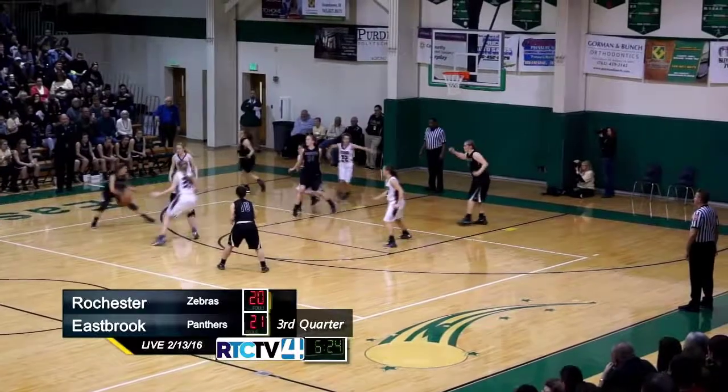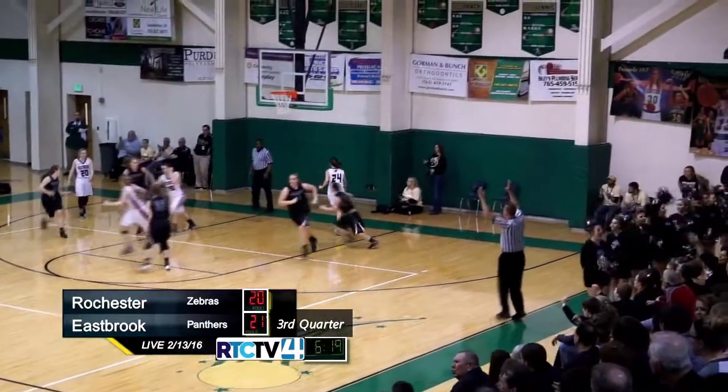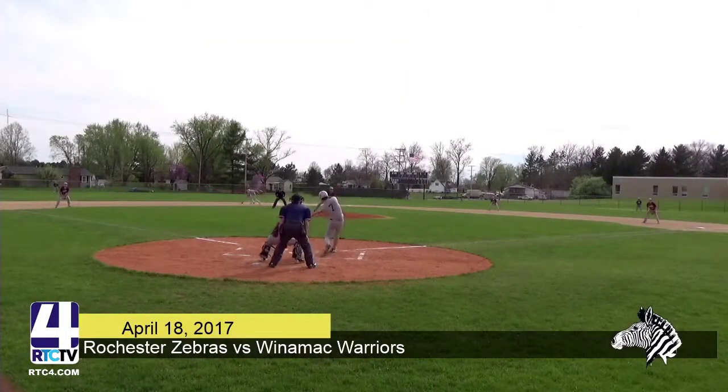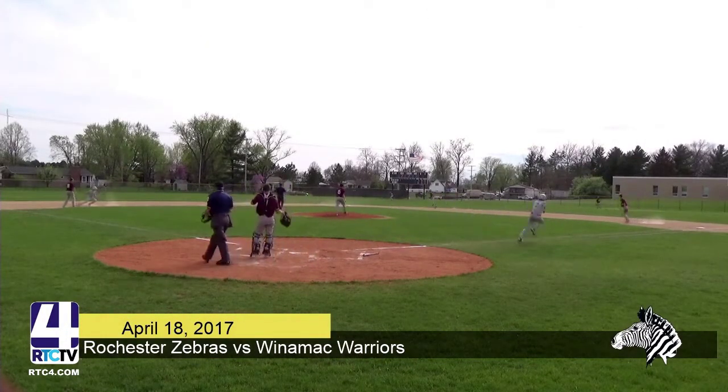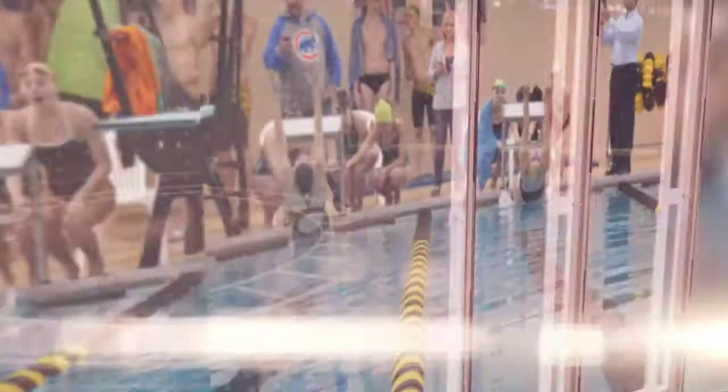Elbow, now to Ruff. Ruff against the 2-3 zone to Malco. Three left baseline for the Lady Zebras. It's good, and Rochester up 23-21. Owen sets for the 2-2 pitch, and that's a fly ball into center field going back.